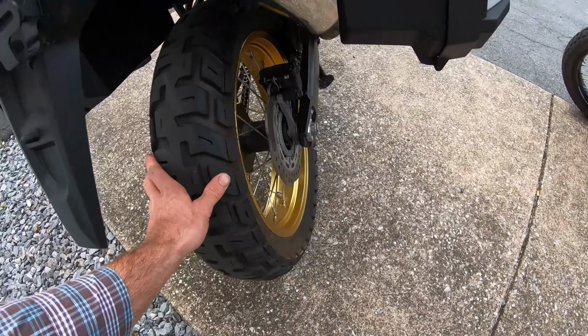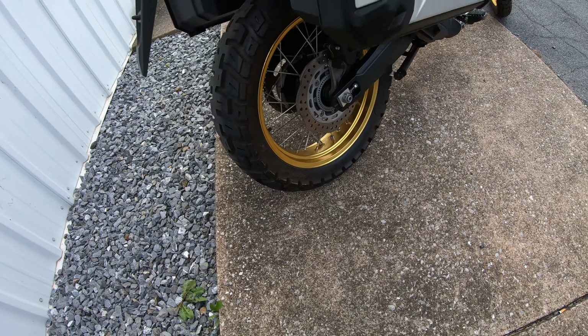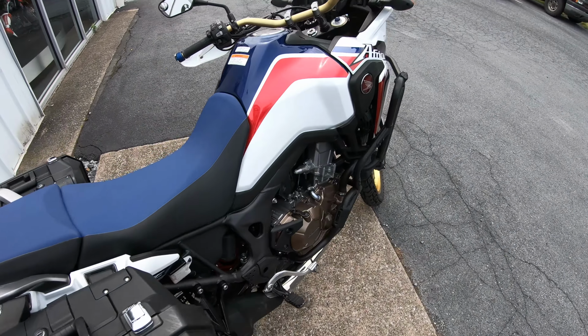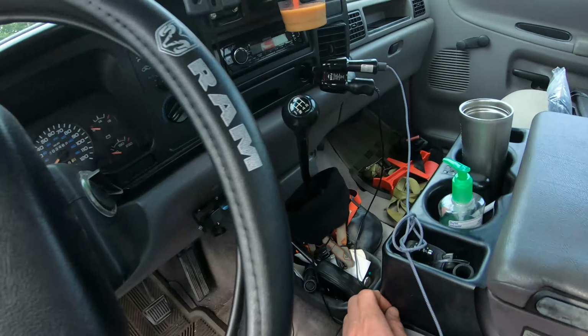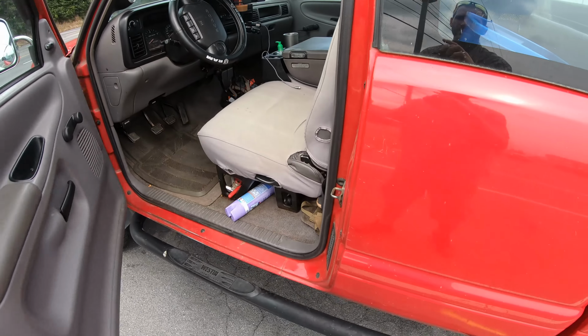Got plenty of meat on the tires. The Motoz tire in the rear, and the front looks pretty similar. So yeah, let me go talk to this guy, see what we can do. Of course I gotta grab a darn mask too, because of the whole COVID thing.